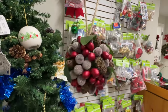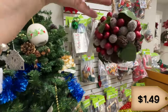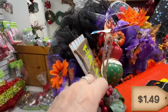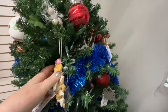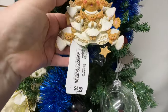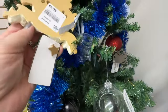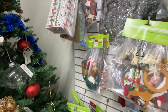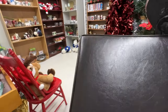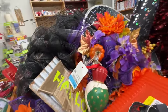Very natural boho. Berries, pine cones. Put that there. Through the tree here. Grandma's little angels. 1, 2, 3, 4, 5. That's 6, 7. I'm not there yet. Only got 5. I'm gonna head over in the front. Take a quick look at jewelry.